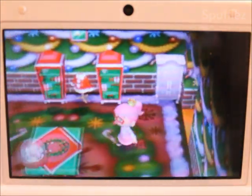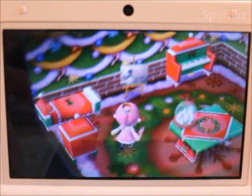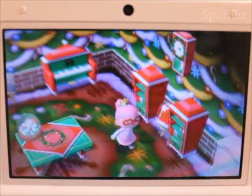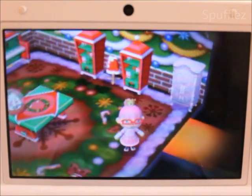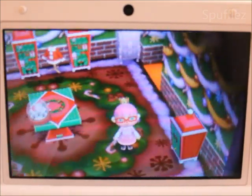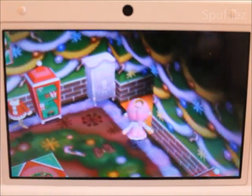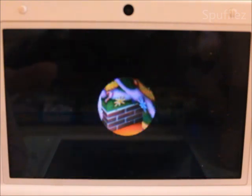Oh, there we go. Here is my final room, which is the Christmas room. I don't think I have everything, but it's still really cute. And I have a little chest over there. Just ignore that. It's not Christmas related, but it's in my Christmas room. Anyways, I hope you guys enjoyed my museum tour in Animal Crossing New Leaf.